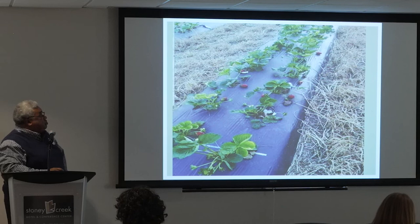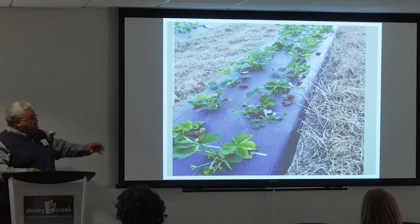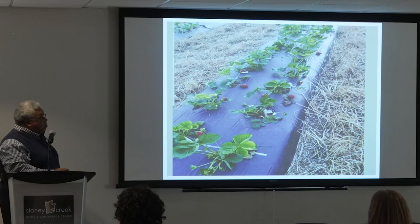This is just another picture of strawberries. And I think what he did, he planted rye, because we plant the plasticulture strawberries in October and take them through the winter season, and he planted a winter rye. Then when it gets time to harvest, that rye starts to die because it doesn't like the heat. I think it's some type of crop that grows in the winter.